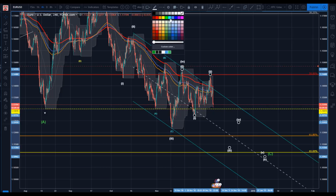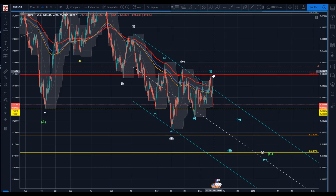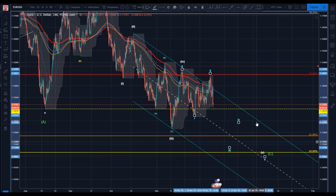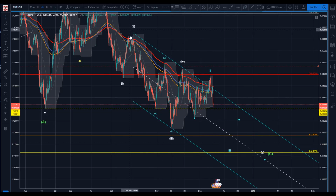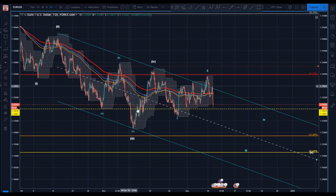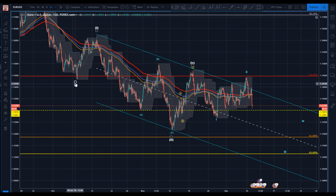Let's get that light blue. So let's take that down 1 degree. Bear with me, guys. Okay, so that makes sense. So 1, 2, 3. Yeah, let's see. I'm on a 4-hour. Let's try a 2-hour. See if we can get a better look at that subdivision here. So you'd have to do it this way. So you'd have to play it as A, B, C here to give us that 4 overlapping the 1.